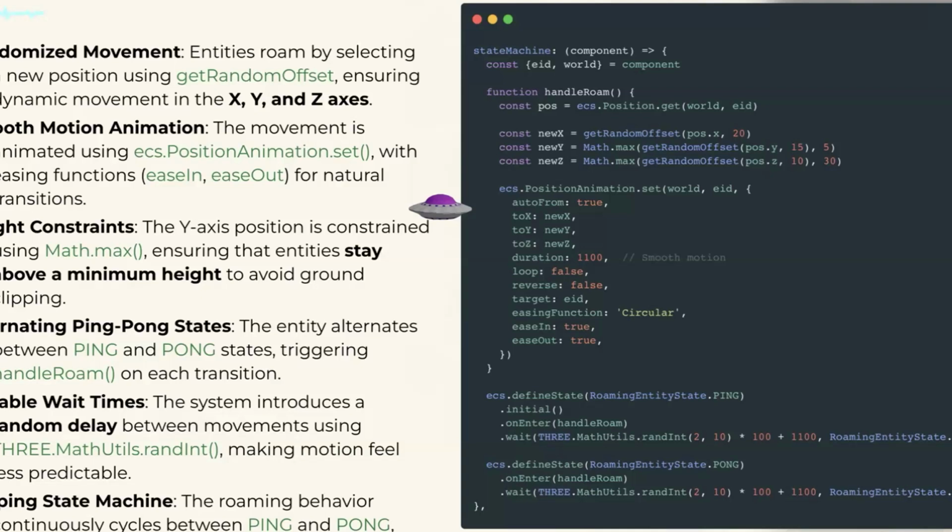And so the way we use that is we define our different states with the ECS API within our state machine. We'll define our ping and our pong state. We've just arbitrarily chosen ping as the initial state. And then, on enter for either of these states, we call our handle roam function, which will move it. And then there's another callback that you can use called wait when you define a state within your state machine, which will just do a, you supply it a certain amount of milliseconds, and then it'll transition to the next state that you define as the second argument after that amount of time.